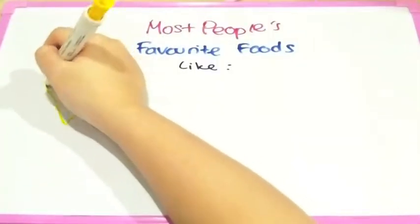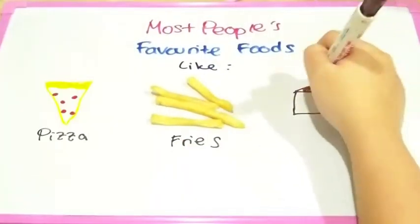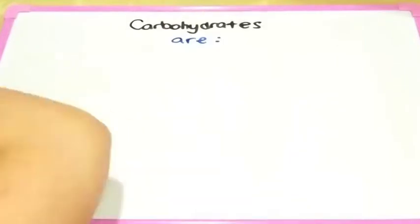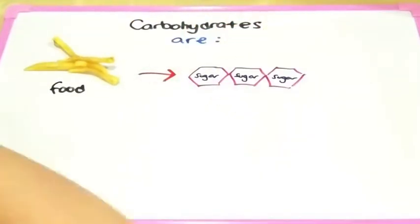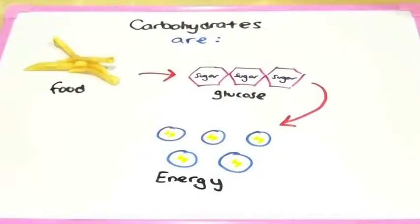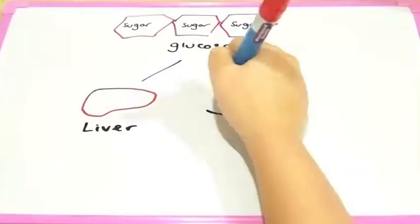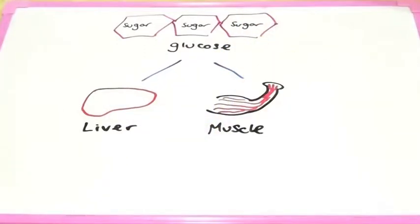Most of people's favorite foods, like pizza, French fries, and brownies, are carbohydrates. Carbohydrates are foods that contain a lot of glucose that give you energy. The glucose is then stored in the liver and the muscles.